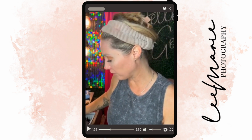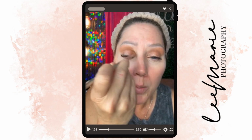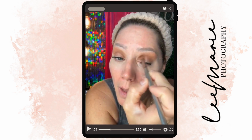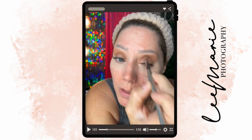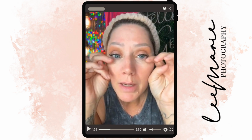Perfect. And then I take my fluffy brush and I go back over that line again there in the crease. Kind of blend all that together. All right, eyes are starting to pop.